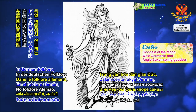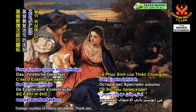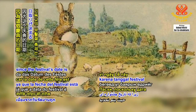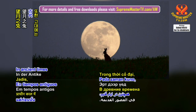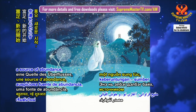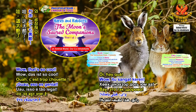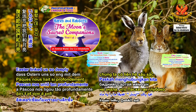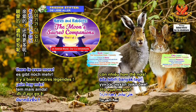In German folklore, hares are the sacred symbol of Estra, the moon goddess. From Estra comes the Christian celebration of Easter, since the festival's date is predetermined by the phases of the moon. In ancient times, the moon-gazing hare was also seen as auspicious, a source of abundance, new beginnings, and good fortune. Wow, that's so cool. We are indeed VIPs, as I didn't know that Easter linked us so deeply to the moon. Well, sweetie, there is even more.